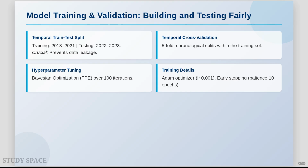To get the best possible performance from each model, we performed hyperparameter tuning. This is like fine-tuning the knobs on each machine. We used Bayesian optimization, a smart search algorithm, to find the optimal settings for things like tree depth in random forest, learning rate in XGBoost, and sequence length for LSTM, running this optimization process several times for each model. Training itself used standard techniques like the Adam optimizer with early stopping to prevent overfitting.